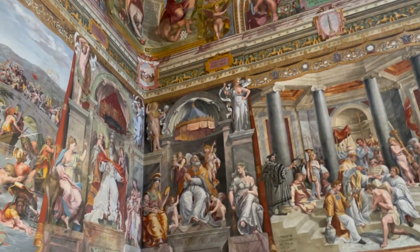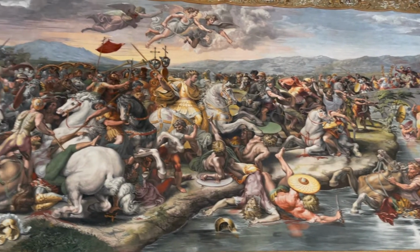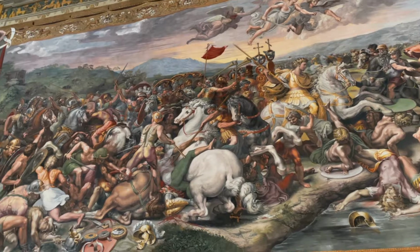These next few rooms are decorated in frescoes by Raphael and his workshop. They depict different ideas, such as stories or the arts.